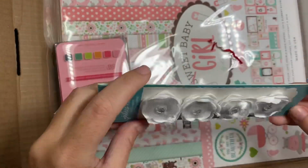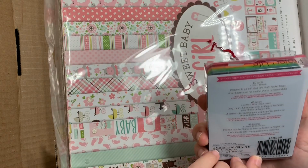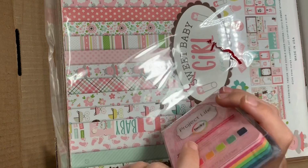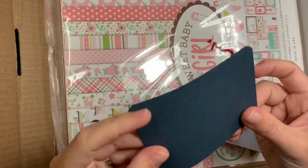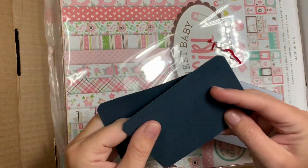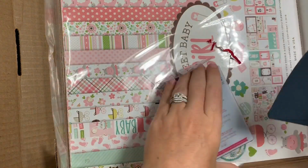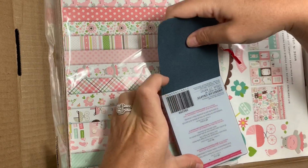Super cute. And then these, oh, what are these? Oh, so these are solid color 60 cards, Project Life. Oh, I like that they're solid. You could just cut, you can even die cut on these. Oh, and they're super sturdy. They're not 110 pound, but they're sturdy. You could easily die cut or just use these for layering. And you could stick a little photo right on there, like a photo mat.